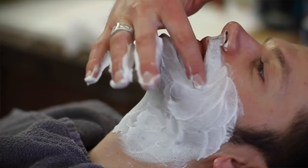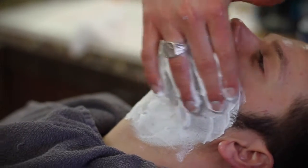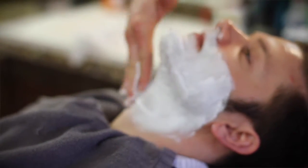So after the hot towel, we apply the shaving cream. We use Barbasol in a circular motion, kind of getting the hair all lifted up and ready to cut.